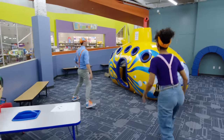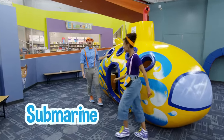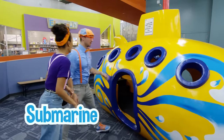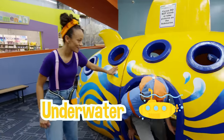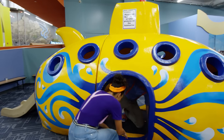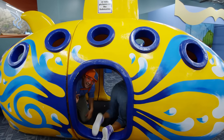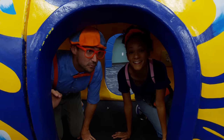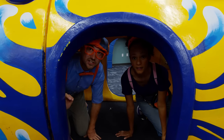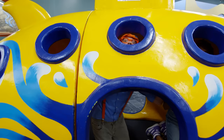Whoa, check this out. Wow. A submarine. Yeah, submarines are vessels that go under the water. Whoa, looks like we can go inside. Hello. Hi. Maybe we can peek out the windows and see some ocean creatures. Yeah, let's go.